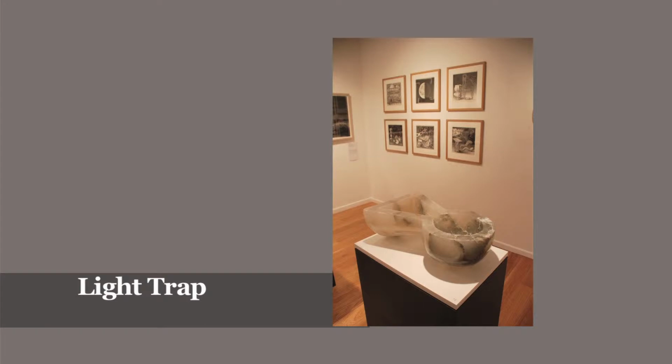I'm one of the artists who was showing in the Earth, Air, Fire and Water exhibition at the Museum of Somerset earlier this year. The work I was showing was influenced by many different things. One of the pieces that I was showing was an alabaster sculpture called Light Trap. And the influences for this piece came from visits to various different museum collections.